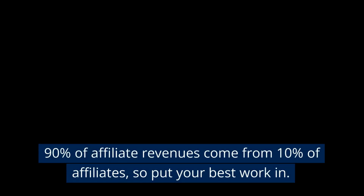90% of affiliate revenues come from 10% of affiliates, so put your best work in. Let's start with the product. How to pick the right product to promote.